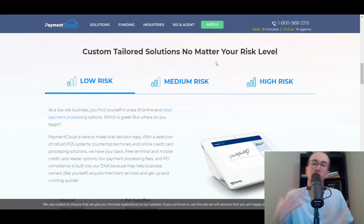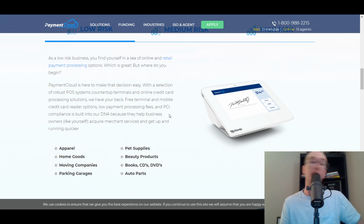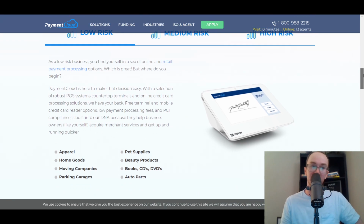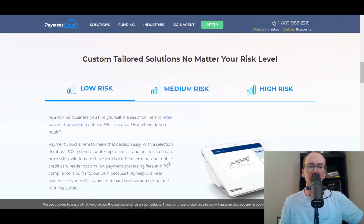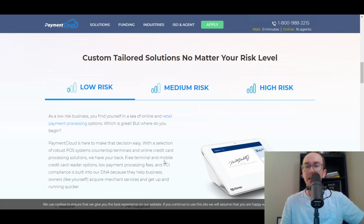So overall risk depends on the types of payments that you're accepting within your business. So maybe you are processing those medium risk or higher risk type payments, depending on the type of company that you operate. As you can see here, they have an example list of lower risk businesses such as apparel, home goods, pet supplies, really the most typical companies that you see when you're out and about, right? Auto parts, parking garages, or even beauty supply companies. So typical average run-of-the-mill companies that are lower risk.